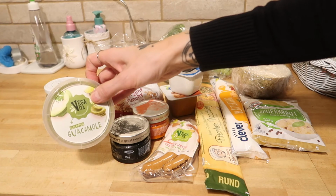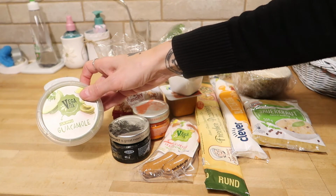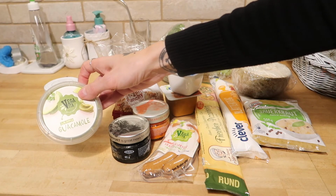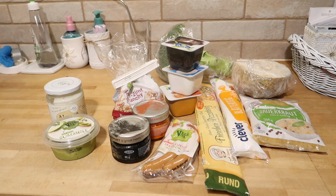I also like having vegan guacamole at home because very often the avocados here are either not ripe or too ripe. You know, it's a pain, plus they are really expensive.